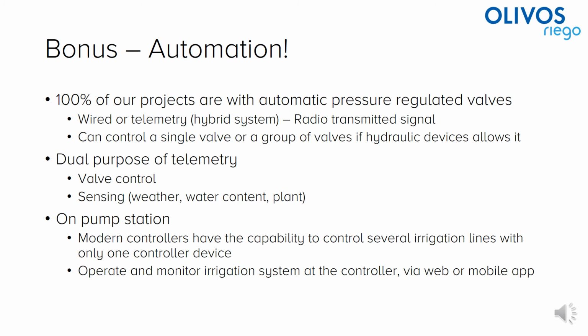The telemetry has a dual purpose. That means that we can use it as a valve control to open and shut down irrigation blocks, but also the same antenna can have sensors, weather sensors, water content sensors, plant sensors.